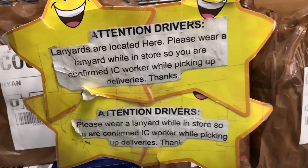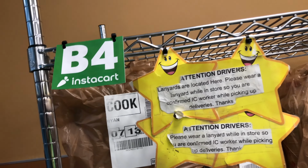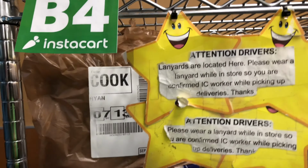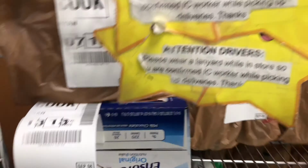Anytime a driver comes in, you want to encourage them to have on their Instacart lanyard. Now this is the shopper's lanyard, but the delivery drivers have a black lanyard. You want to encourage them to wear that lanyard, because at this store we had a couple of bandits coming in stealing. So as long as they got that lanyard on, we will know they are an Instacart worker. And it says wear lanyards when picking up deliveries.